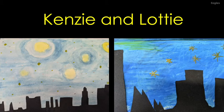Miss Allison really liked how Kenzie persevered with his art. Despite finding it challenging at first, he showed real resilience and created a super final piece. And Lottie, Miss Allison really liked the way you used the watercolours to blend the different colours to create her night sky, and she took such care and effort over it. So well done to Kenzie and Lottie.